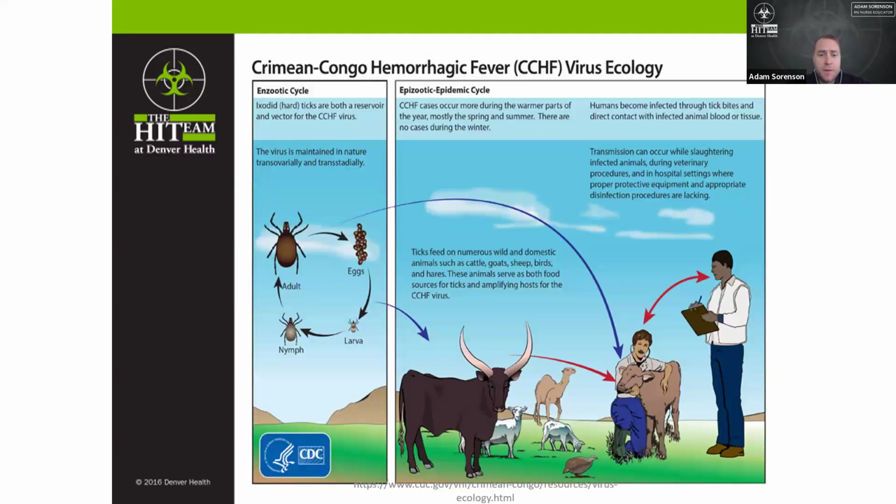This was shown previously, but it's to reinforce identify, isolate, inform. We can look at it a couple different ways. Individuals who work with livestock or animals, so zoos, and hunters could be exposed to the tick itself. And then, of course, healthcare personnel with bodily fluids from an infected individual. Next slide, please.